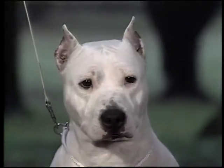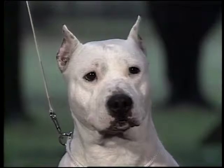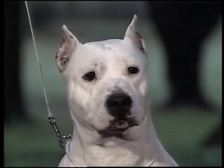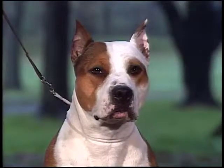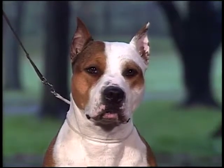The fill under this dog's eyes is incorrect and is a fault. It falls away too sharply. And the flat cheeks seen on this otherwise lovely head are undesirable.